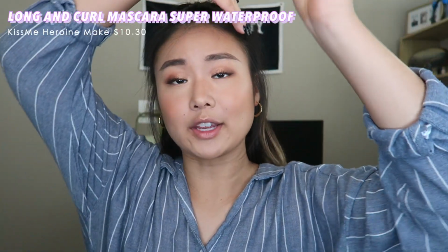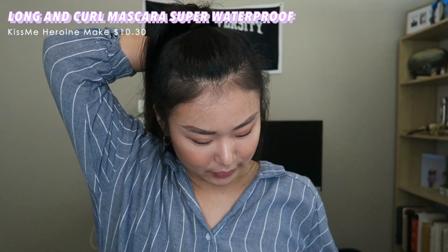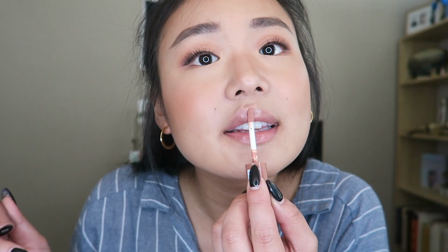Okay, to conclude my look, I'm going to use my favorite lip gloss from the drugstore. It's the NYX Butter Gloss in the shade Madeleine. It is my favorite. I love the color. I think it's perfect. I'm just using this lip gloss today. This is the final look. Full face of drugstore, basically, kind of.